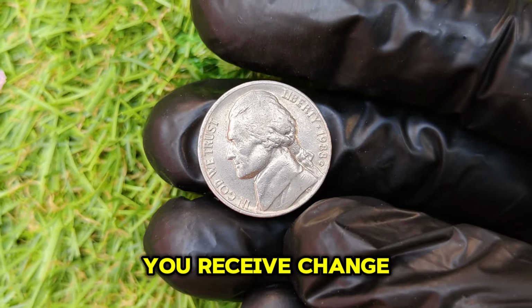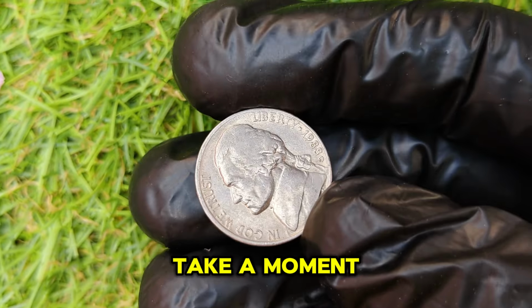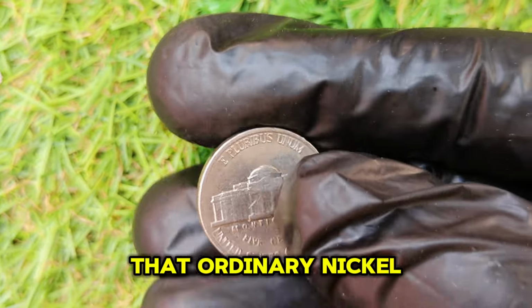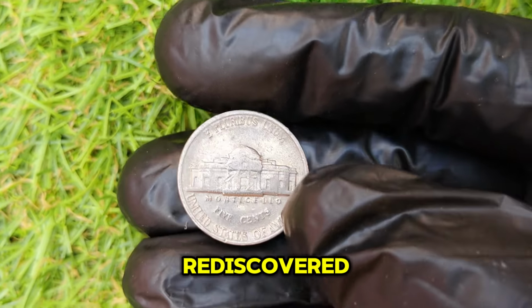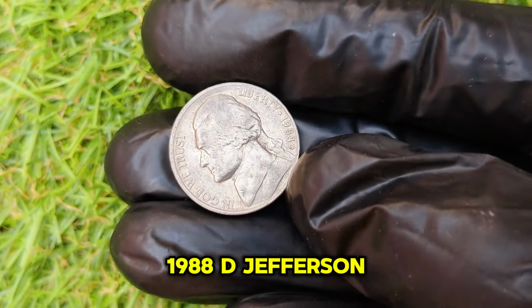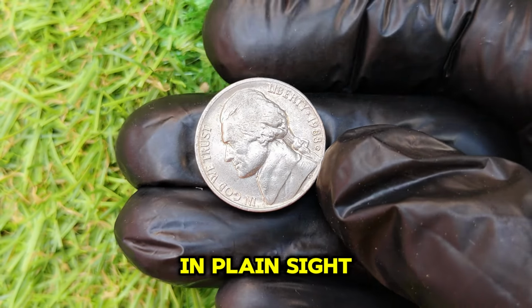The next time you receive change at a grocery store or go through an old coin roll, take a moment to look closely. That ordinary nickel might just be an extraordinary treasure waiting to be rediscovered. Stories like the 1988 D Jefferson nickel prove that hidden value often lies in plain sight.